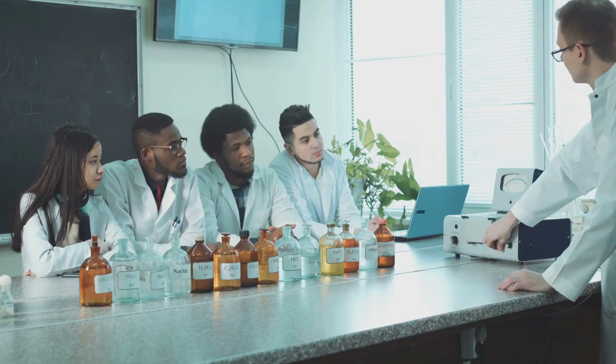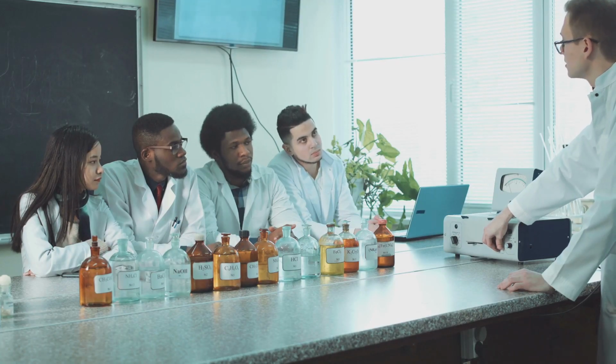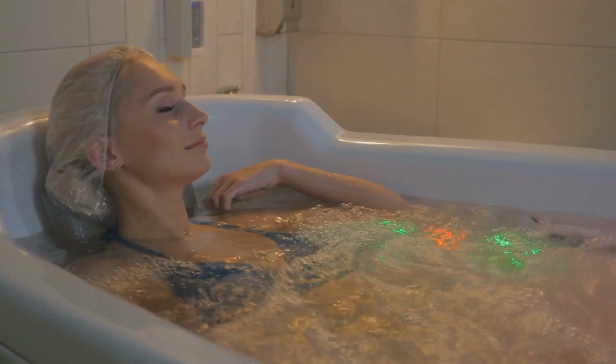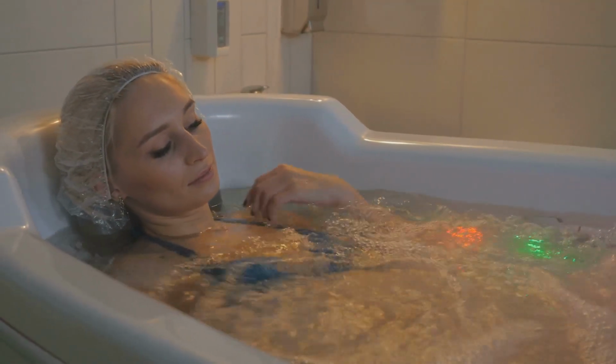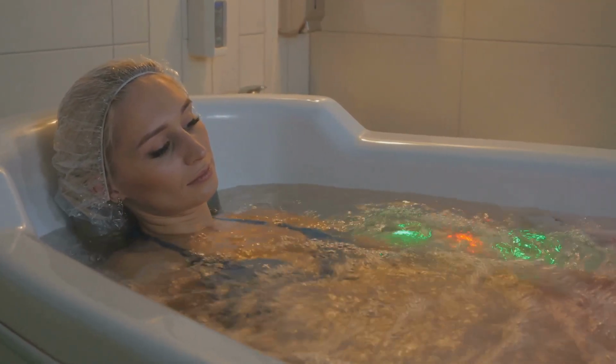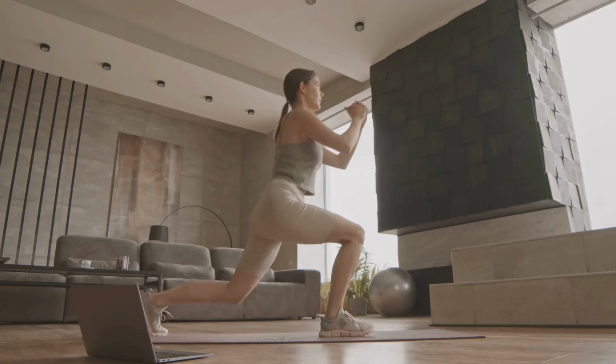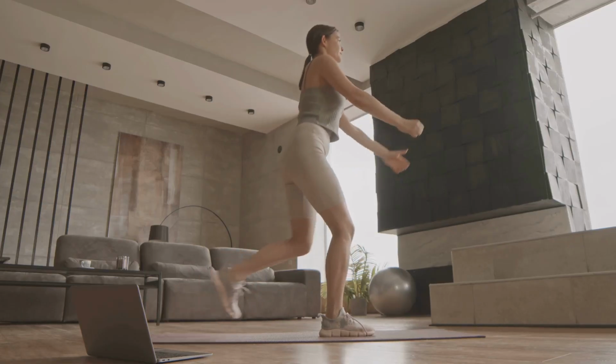But here's what's fascinating. Researchers are finding ways to hack this without expensive home saunas. Alternatives scientists are using include hot baths at 104 degrees Fahrenheit or 40 degrees Celsius for 20 minutes, post-workout passive heating, which means staying warm after exercise, and layered clothing during light movement.